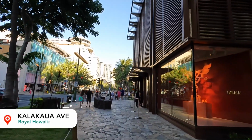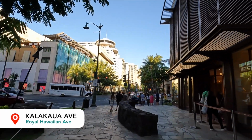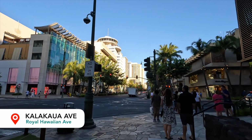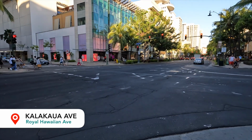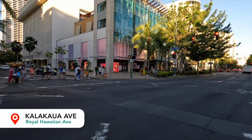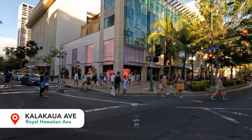This intersection that you see coming up ahead is the intersection of Kalakaua Avenue. Again, that's that main drag, main street. And this intersection here is the Royal Hawaiian Avenue. If you were to take a right down this area here, that street will connect all the way through to the Sheraton Waikiki Hotel. This intersection, and oh, if you haven't actually been in Waikiki and haven't seen a crosswalk like this before, you can cross diagonal, which is pretty cool. They're called scrambler crosswalks. So we're crossing diagonal here.